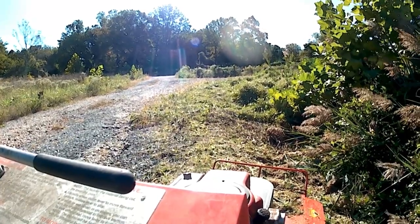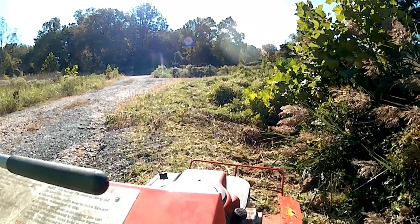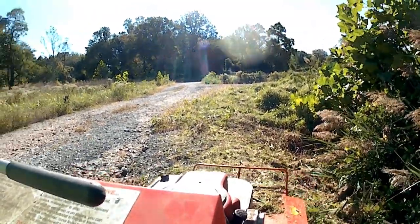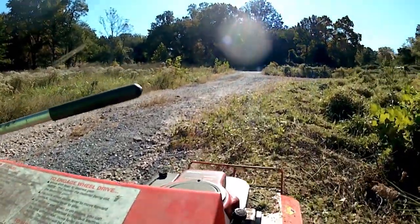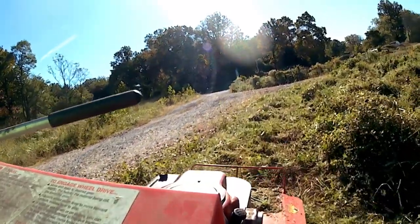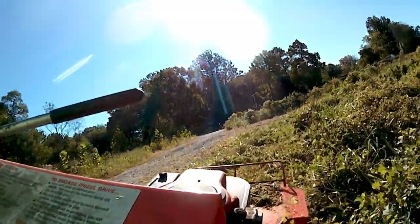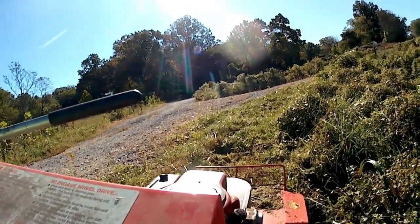Now, if you noticed there, I did stall the motor out, and I ended up having to pull it back out onto the road, and it was having a hard time starting. I thought I was going to drain the battery again, but luckily I was able to get it started and keep moving.